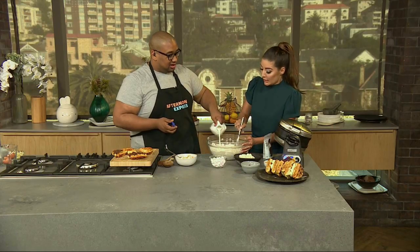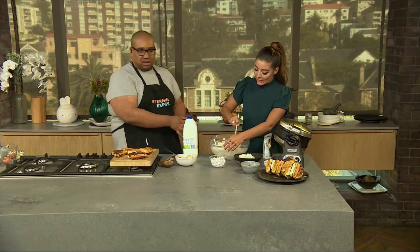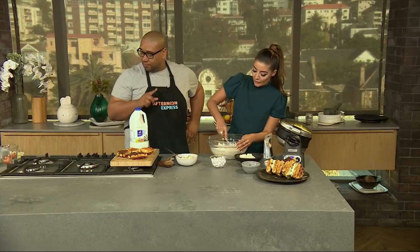Another thing is you can make this batter and leave it in your fridge or freezer. I would say keep it in your freezer. You could do that for months. It's so easy. Cool, that's done.